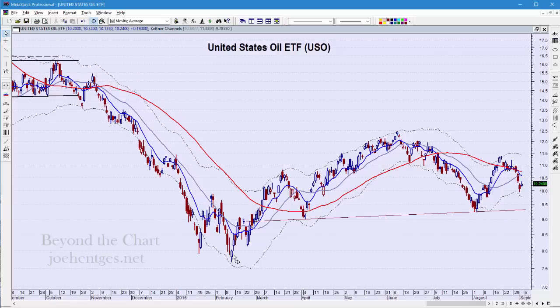And here's the previous bottom. That's not much of a rally to be putting a top to. So this at best is a head and shoulders consolidation. The bottom line is this is rolling back over.